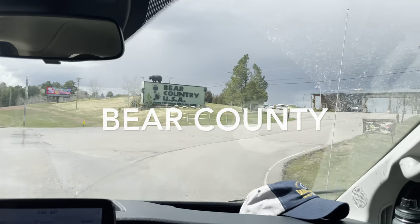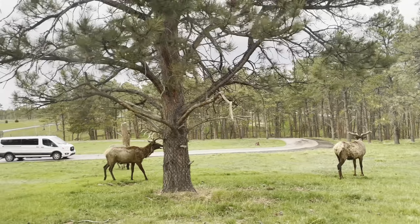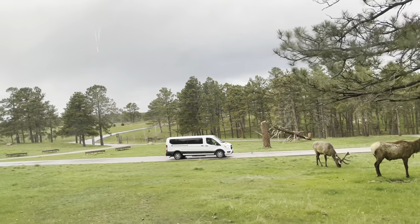Next, we went to Bear Country. It's full of big bears, cute bears, and some other animals. I enjoyed this place because there were cute bears and we could watch them very closely.